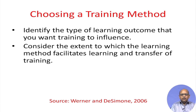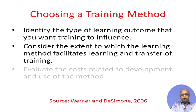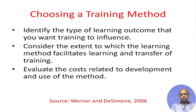So, selection of method depends upon whether people will be able to learn and apply that on the job or not, and accordingly you decide about the training method. And you also look at the cost related to the development and the use of the method, because provided you have resources, you can go for better methods. If you do not have resources and the development cost is very high, then you can avoid those kinds of methods. So, there are certain constraints which do not allow you to go for the best method. In that case, you can use the appropriate method, which will help you to learn in a better way. That is all. Thank you very much.